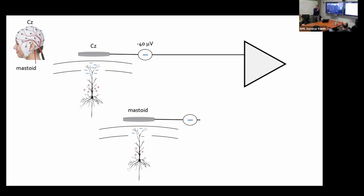But we're measuring an EEG or voltage difference between two electrodes. So we can take another electrode, use it as a reference. We use ones behind the ear, located on mastoid bone. We feed that to the same EEG channel, and that amplifier will amplify the difference between the voltages measured at those two locations. So I've shown that the difference there is 30 microvolts.